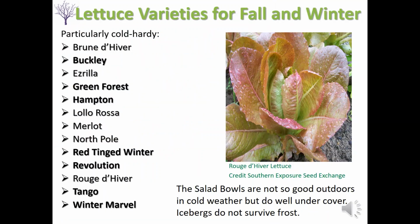Here are some varieties that we found to be particularly cold-hardy for fall and winter growing. The ones in bold are the best of the best: Buckley, Green Forest, Hampton, Red Tinged Winter, Revolution, Tango, and Winter Marvel, although these are all good. And we found that in our hoop house we can grow the salad bowls, although they're too delicate to grow outdoors in cold weather.